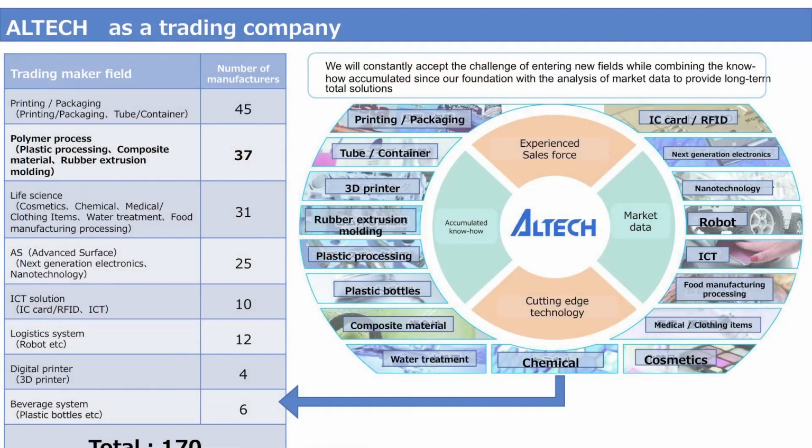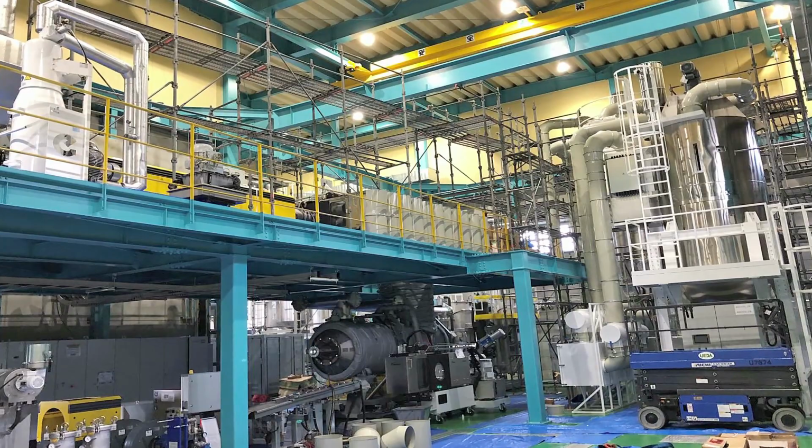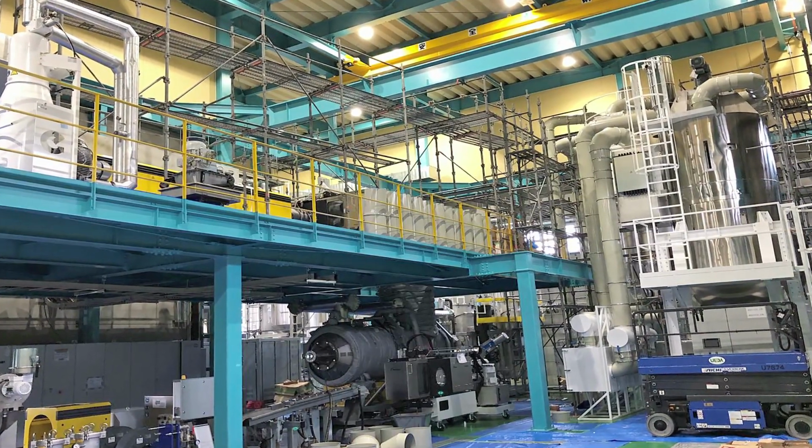Sure. First of all, thank you very much for inviting me to the NGR seminar today. Altech has two caps on our head. One as a trading company. We are registered in the first section of the Tokyo stock market, and our revenue is around $200 million as a group. We are representing 170 industrial machines from overseas countries, which covers many industries in the market. And I'm in charge of the polymer process division, which is one of the 8 divisions of Altech, dealing with plastic converting machines, including the NGR recycling system.